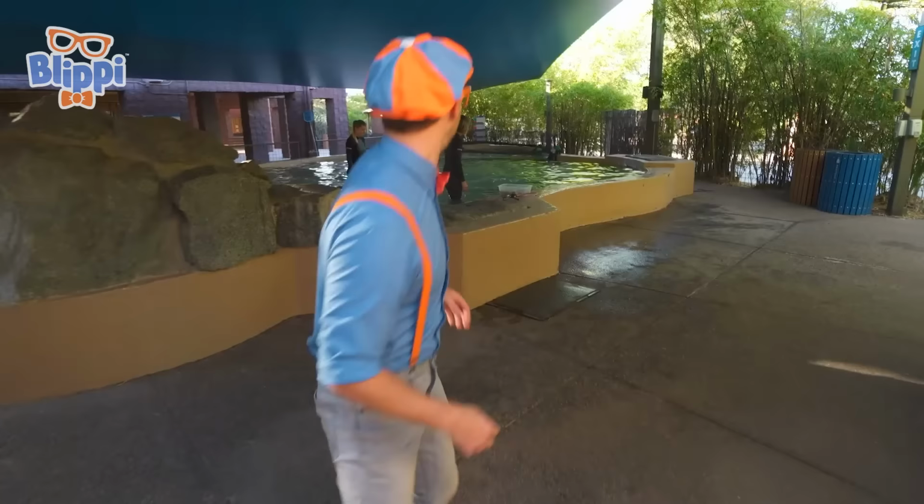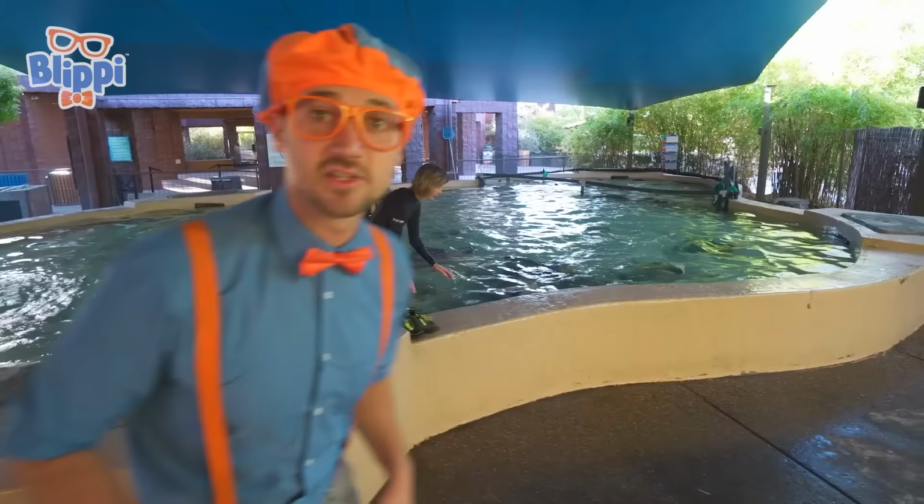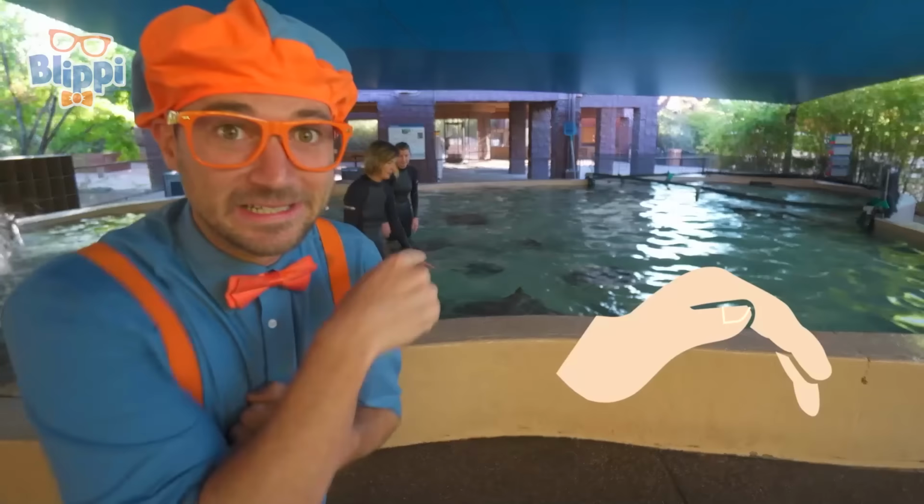Yeah, this is Stingray Bay. And they're training the stingrays to do some pretty cool tricks. If you come to this zoo, you can use a flat, gentle hand and touch the stingrays on their back. But they're letting me go inside.